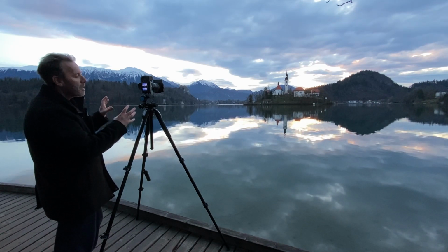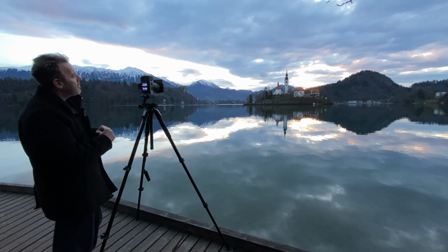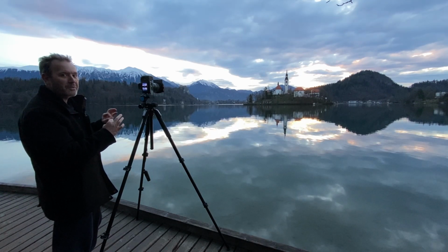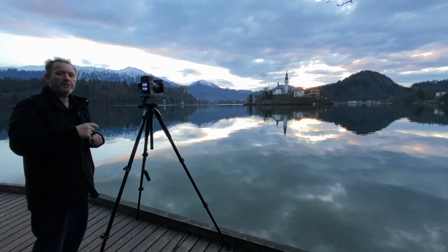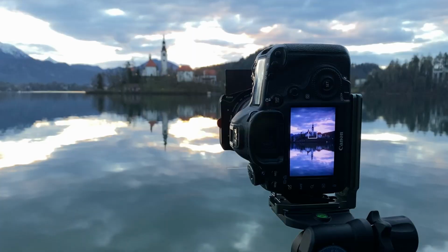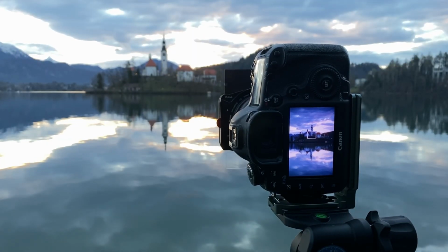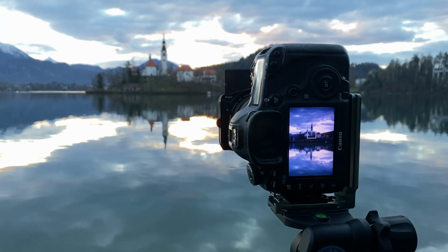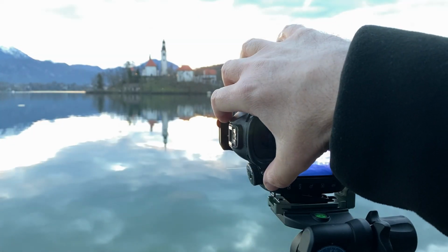I got a couple of horizontal shots with the sun coming up behind the island. So this time I thought, let's go for something a bit different. I'll show you the composition now and talk you through it. So here you can see the composition I've got. I'm starting to get a nice bit of colour now too. So maybe as the sun's getting higher, the colour's starting to break through.